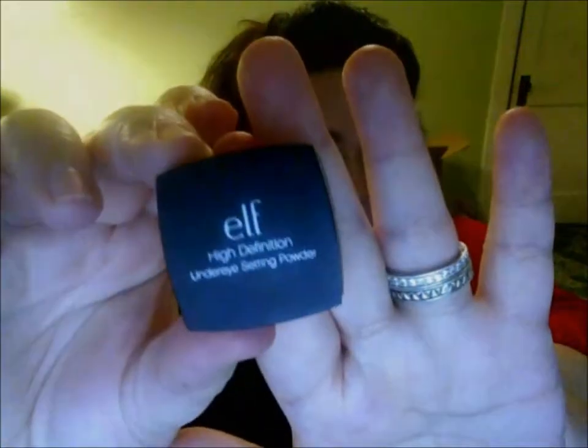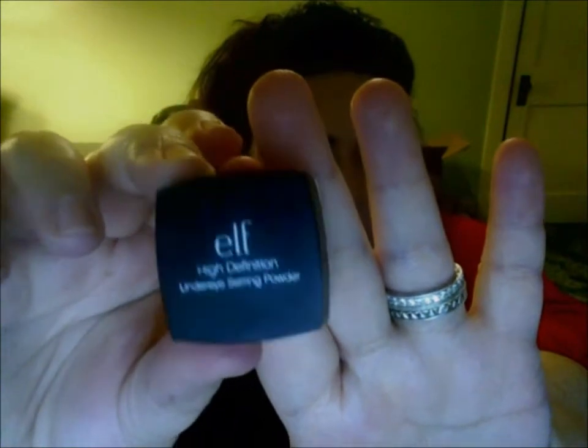My e.l.f. High Definition Under Eye Setting Powder. You know how I love this stuff. It sets really great under my eyes. So I would highly recommend trying that out. I mean, even though I'm in my mid-40s, I think it's a great product. The e.l.f. Eyebrow Kit is in medium. I have it in medium, you know me. I only have very few eyebrow kits, but I love this thing very much.